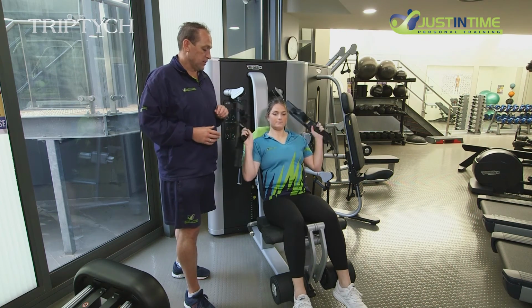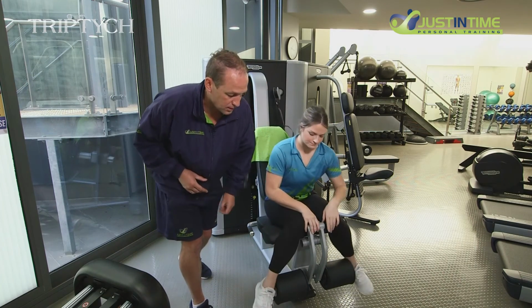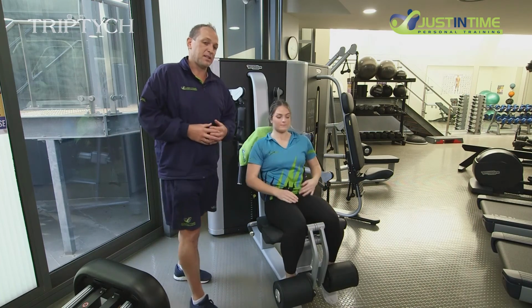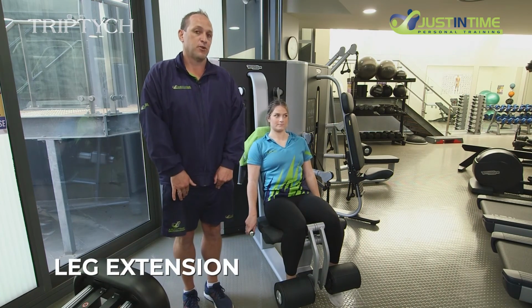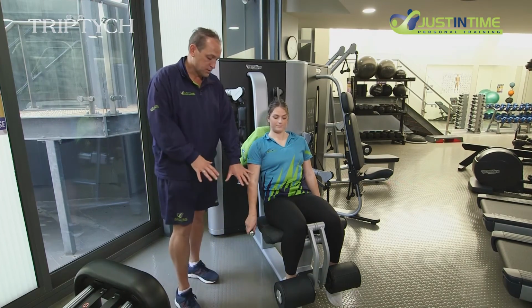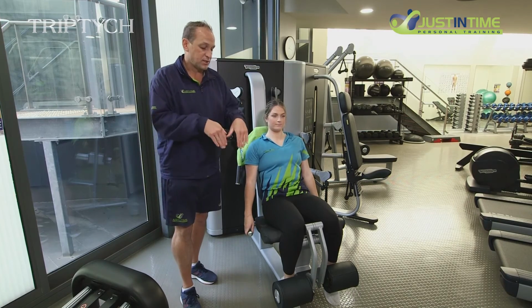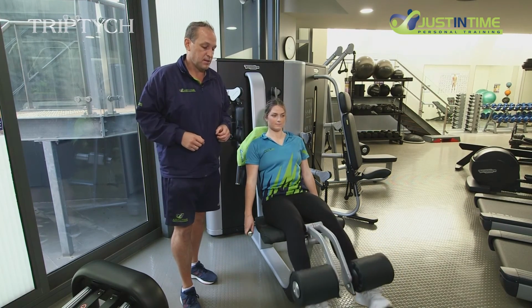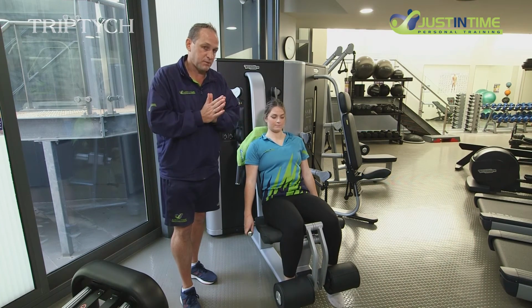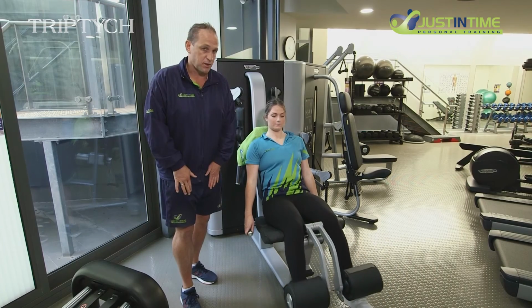The next one, if we let go of those handles, she's now gonna just basically put her feet in behind the little pads at the front there, which enable us now to do a leg extension for our quads. So sitting nice and tall, she's got her hands on the handlebars to hold a nice straight back position, and she's going to gently lift that up, working her quads, and then gently back down, keeping on stretch so we don't want the weights to bang, lift it up again, and that's the leg extension for her quads.